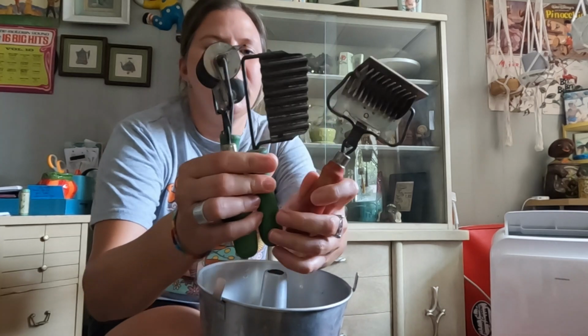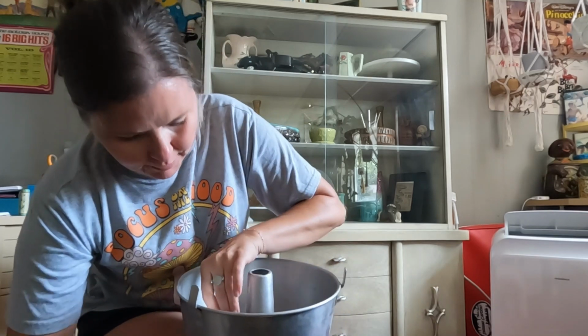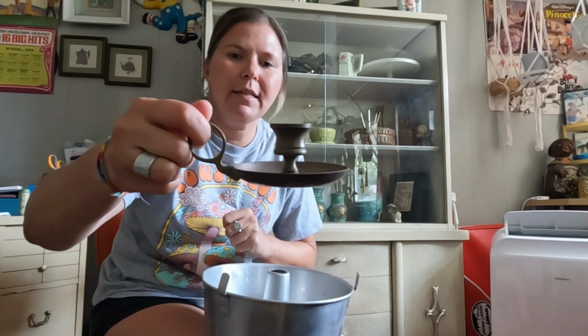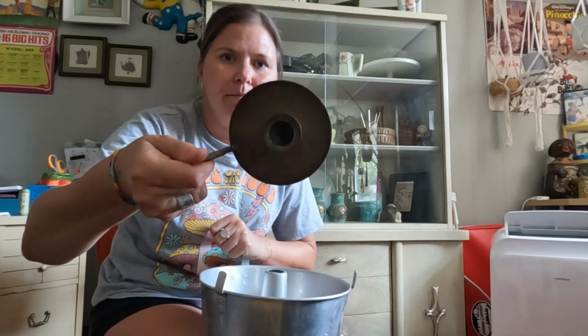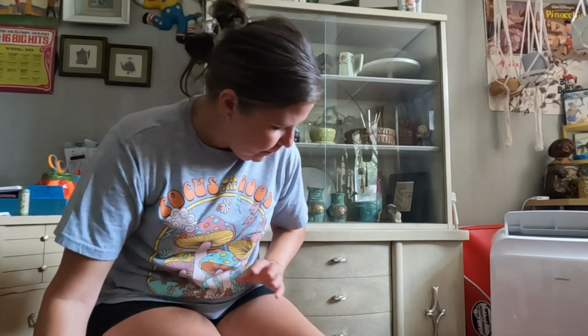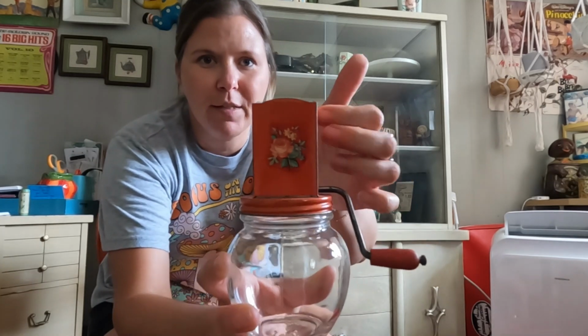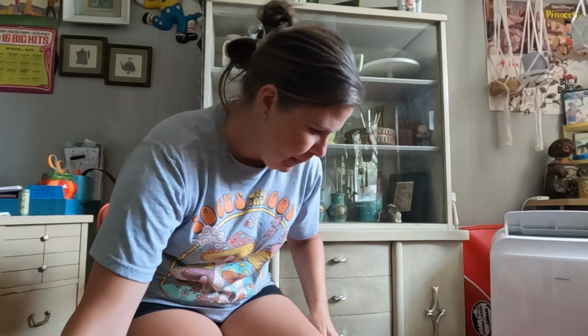There was a set of these wooden handled utensils, green wooden handles and a red wooden handle. A true brass candle holder, taper candle holder, angel food cake pan. A really sweet little nut chopper. I like the little flowers, and this part's metal on the top.